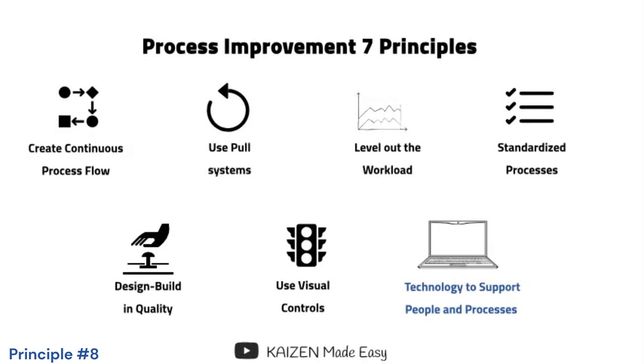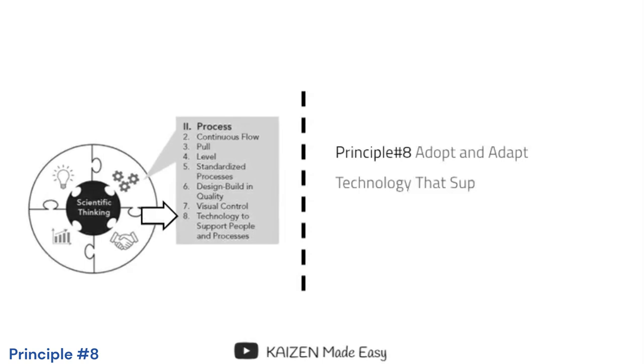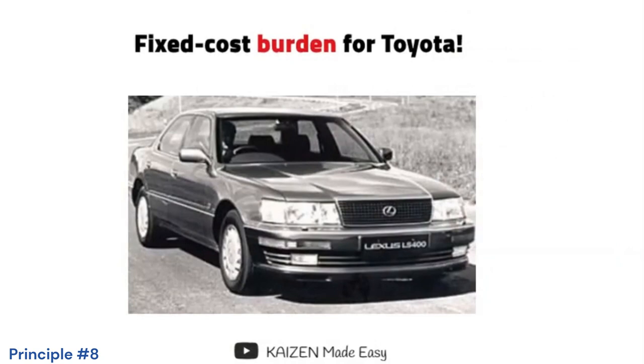The last process principle of the Toyota Way's 4P model is adopt and adapt technology that supports your people and processes. In 1991, toward the end of the Japanese bubble economy, Toyota launched the Lexus LS400 with the most advanced automation in the company at its plant in Tohara, Japan. When the investment bubble burst, vehicle sales declined. The plant was criticized for its high capital investment, which was a high fixed cost burden for Toyota.